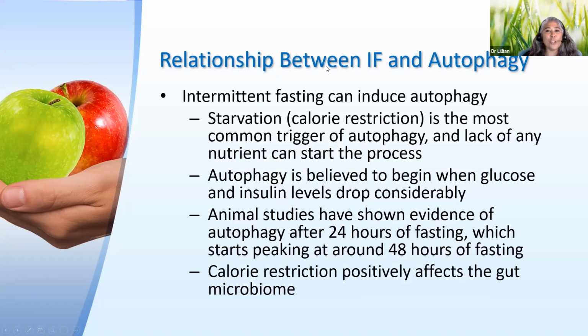Now, there's a relationship between intermittent fasting and autophagy because the research shows that if you fast for like 24 hours, even 24 to 48 hours, you help your body to induce that autophagy. So that's good. It's like you can help dictate, hey, I need you to start cleaning up my cells and getting me healthier. So that's really, really great.